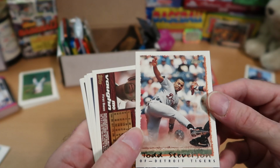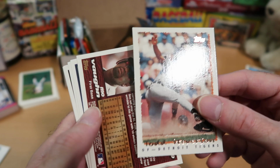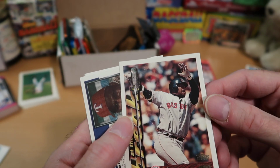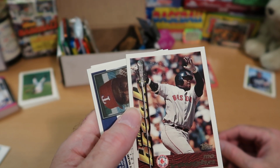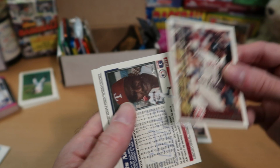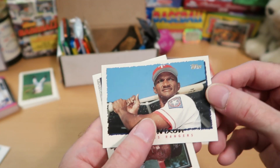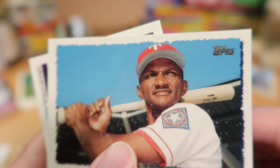Todd Stevenson doing some acrobatics for the Tigers. Not too much loss on that one. And here is another card, a Move On at the break. Less ink loss on that one, too. That Ripken really got the worst of it. Nice Move On at the break. And then we got a sideways card of Otis Nixon. He looks grumpy. Otis Nixon looks really cross, man. What is wrong with Otis Nixon? I don't know. What's going on with that guy?